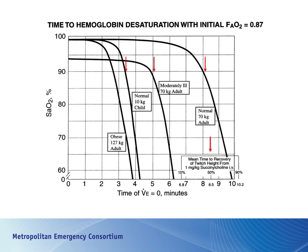The next curve over is that of a normal child, a 10-kilo child. So we're talking about an infant to a toddler. That child gets into trouble. You've only got about 3.5 minutes before you're going to drop below the 90% mark. And if you have an obese patient, they could be otherwise healthy, but if you have an obese patient who starts out with an SaO2 close to 100% and you take away their respirations, you have less than 3 minutes before they're going to drop below that 90% saturation mark. So, you have to think about that.